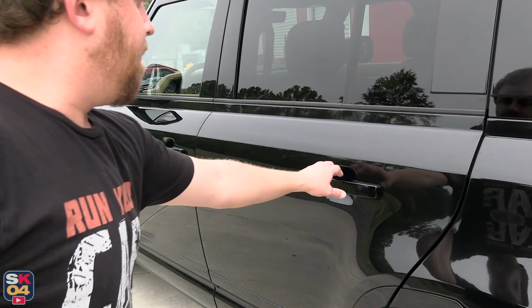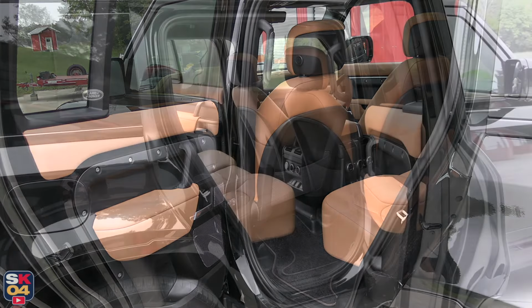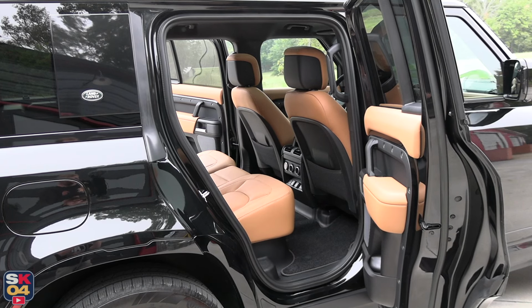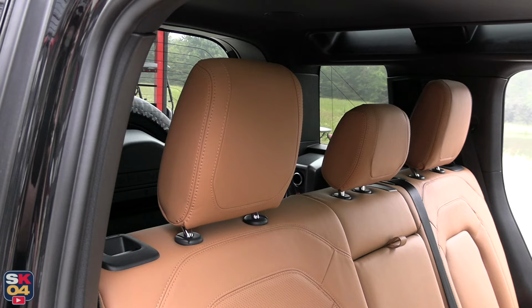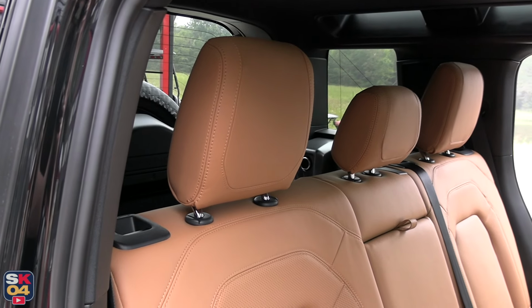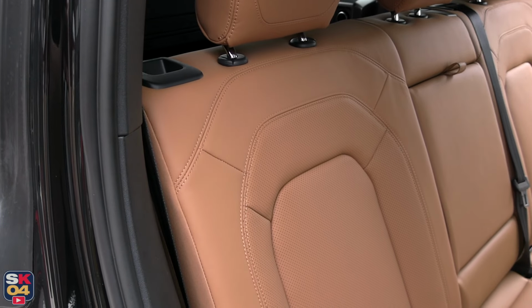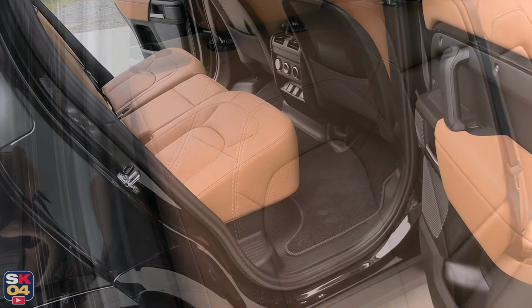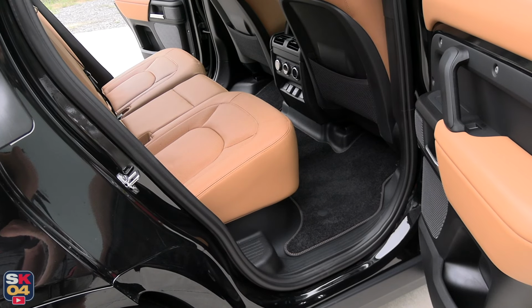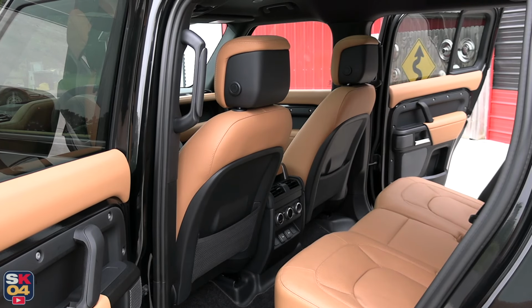The 110's standard-fit panoramic glass sunroof, which is complemented by skylights on either side of the ceiling in the rear, makes the interior feel very open. Rearward visibility is pretty good overall with the Defender's large windows, but the headrests are pretty large, so if you have any issue, they can be folded down when not in use. Of course, you also have that rearview camera mirror to help out when loaded down with passengers or cargo.